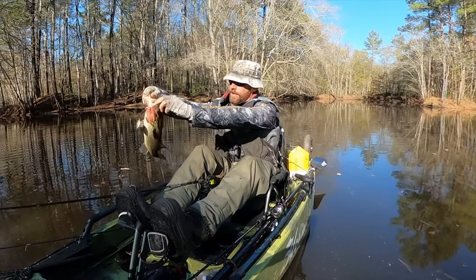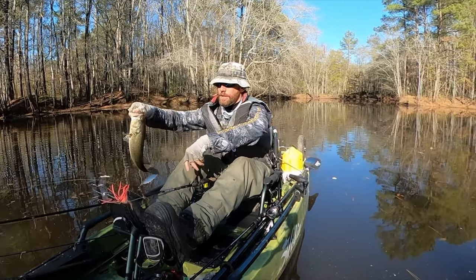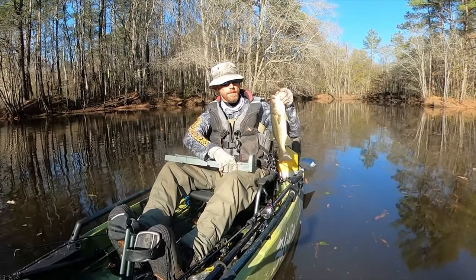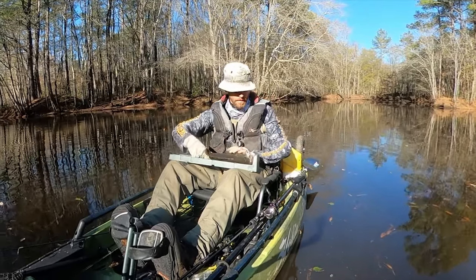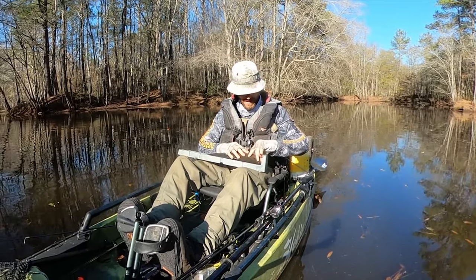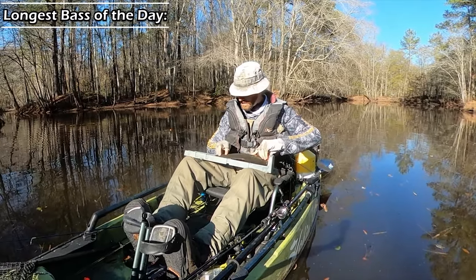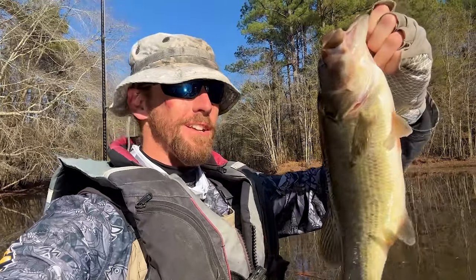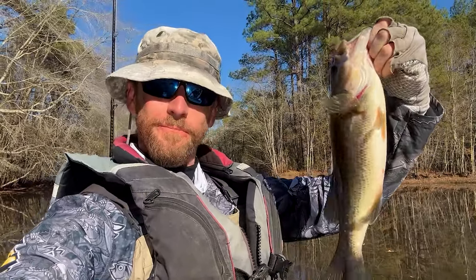I'll bump board her just in case. I think she's about the same size, but she might be an inch or two longer. Let's see. Mouth closed. Close the mouth. Come on. There you go. Close it. Yep, 16. That's an upgrade. Okay. There's fish number two again on the American Snakehead Custom.